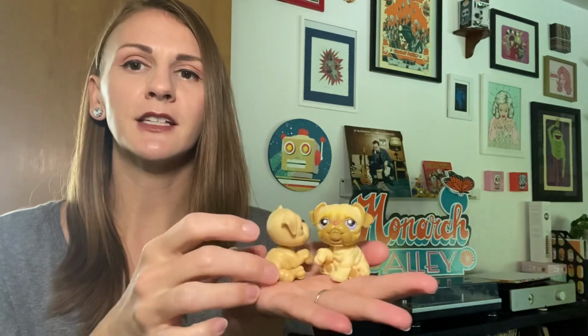Okay, the next item that I have, what do I have next? Oh yes, oh my goodness. So I picked up a bag a little while ago of these Littlest Pet Shop little figures. And when I first got the bag, it probably had 40 different figures in it of these little pet toys. And I kind of looked them over.